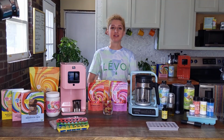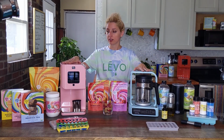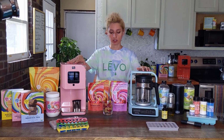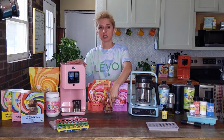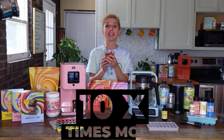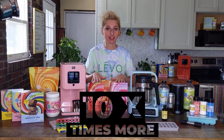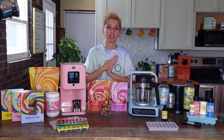When you infuse with LĒVO, you control what goes in and on your body. LĒVO is more economical than purchasing finished goods. So for example, going to the store and buying this many gummies can cost 10 times more than having a LĒVO, buying the mixes and making them yourself.